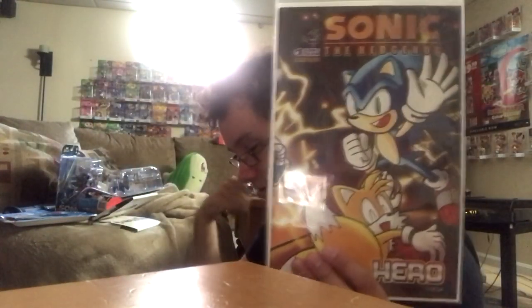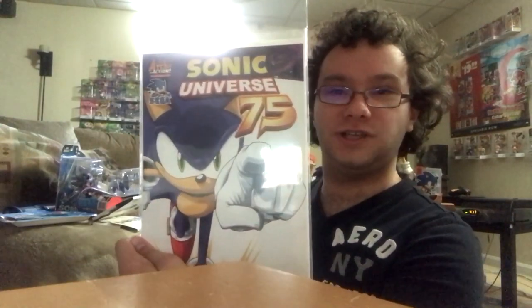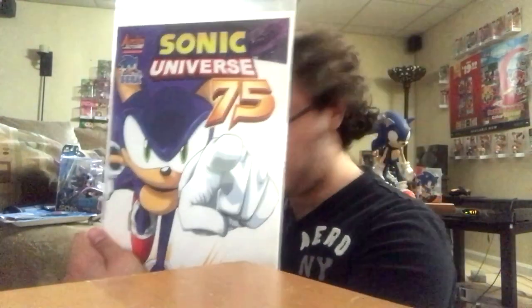We have the Sonic Hero comic from Sonic Team, which was part of the Tales and Classic Tales Tomy 2 pack figures. Sonic Universe issue 75, which is the classic Sonic and Modern Sonic figure pack from Tomy. Sonic Universe issue 28, my boy Silver getting his own arc. Sonic X issue 13.